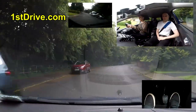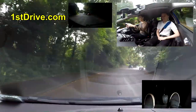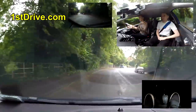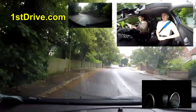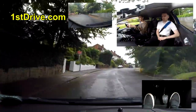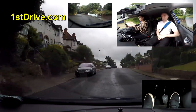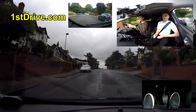So do you remember last time we had the yellow box junctions on the floor? Yeah. What did they mean? So you can't go in it until you can see your exits. That's it. Because in a bit you're going to have some roundabouts with the same kind of thing. You know, I said before you can wait in them if you're turning right. That doesn't apply in roundabouts.